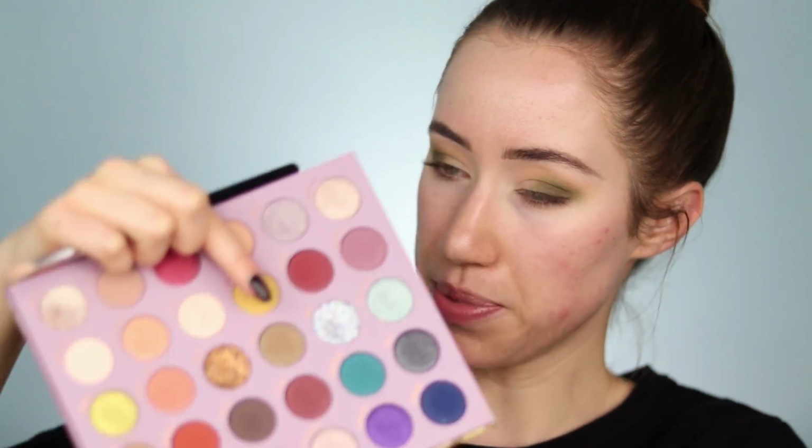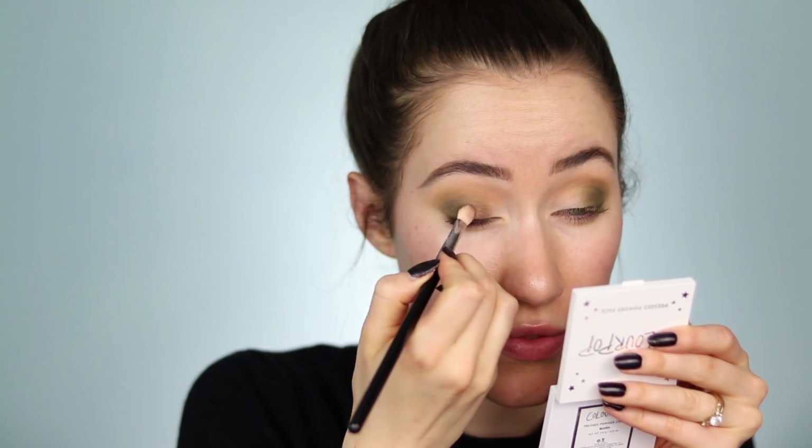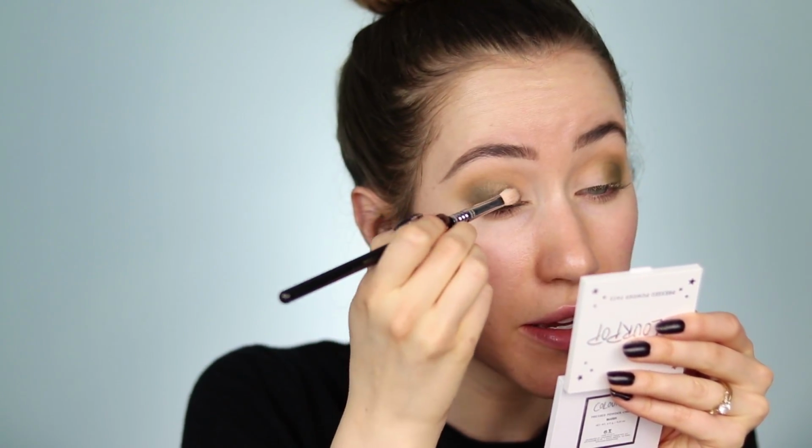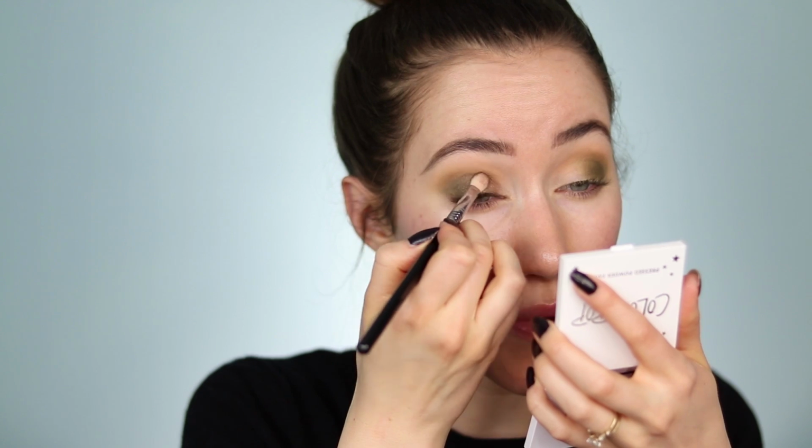I'm going to dip into this shade right here called Tiger Eye. I'm going to take a brush, and I tapped off the extra, and I'm just going to start to blend this on the entire inner portion of the top lid, blending it right on top of that olive green shade. Same thing on this eye.